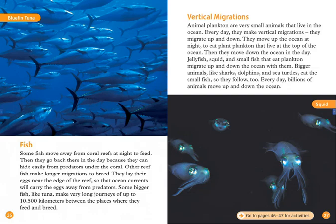Fish. Some fish move away from coral reefs at night to feed. Then they go back there in the day because they can hide easily from predators under the coral. Other reef fish make longer migrations to breed. They lay their eggs near the edge of the reef so that ocean currents will carry the eggs away from predators. Some bigger fish, like tuna, make very long journeys of up to 10,500 kilometers between the places where they feed and breed.